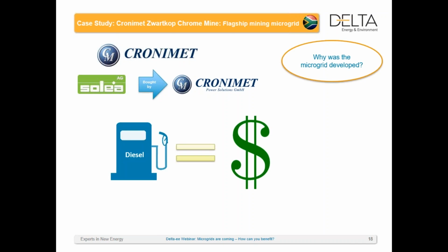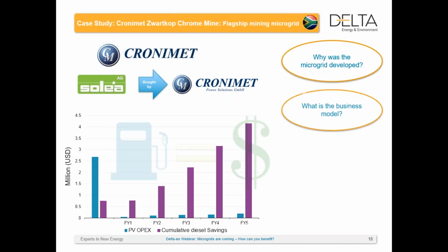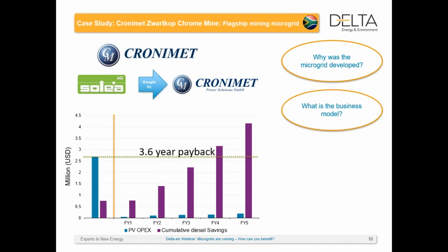So why was this microgrid developed? Well, the main reason is because diesel is expensive. Diesel costs are one of the largest operating costs of such a mine that operates off-grid. Looking at the business model, here's a nice graphic that shows how the main value of this project is realized through diesel savings. It has a total payback period of just 3.6 years. This was when the oil price was slightly lower in 2012.